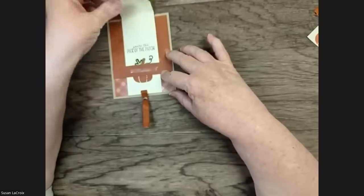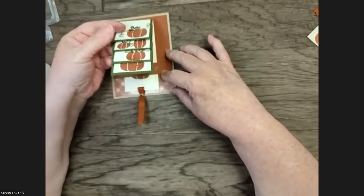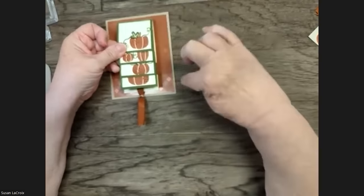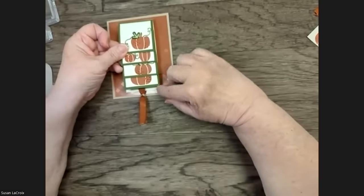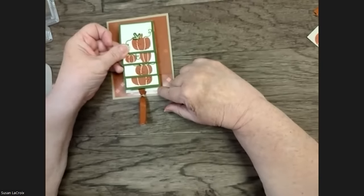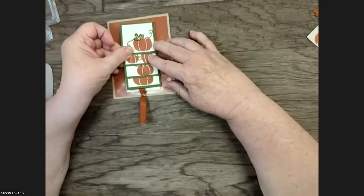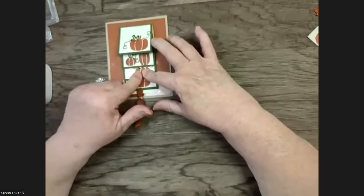All right, then you want to make sure that you are right where you want to be. So look at your top and bottom and your sides to make sure you're right where you want to be. I think that looks pretty good, huh? Yep. All right, so then you're just going to press this down.